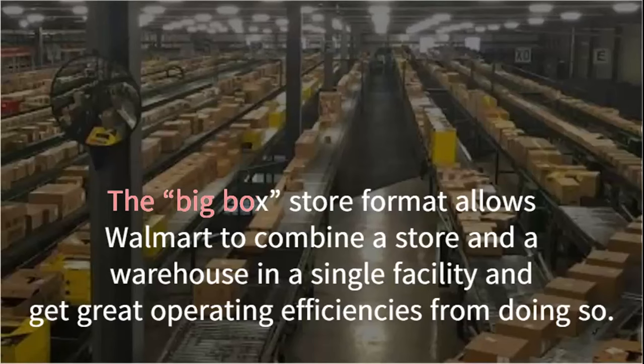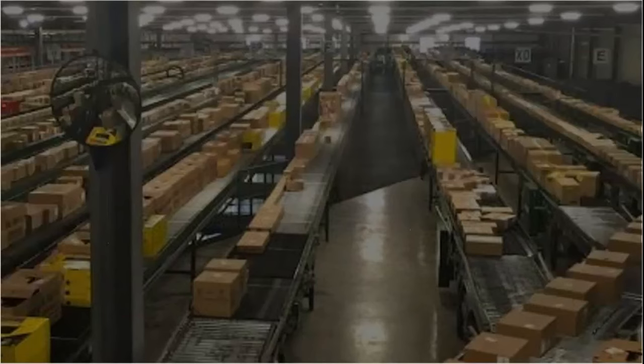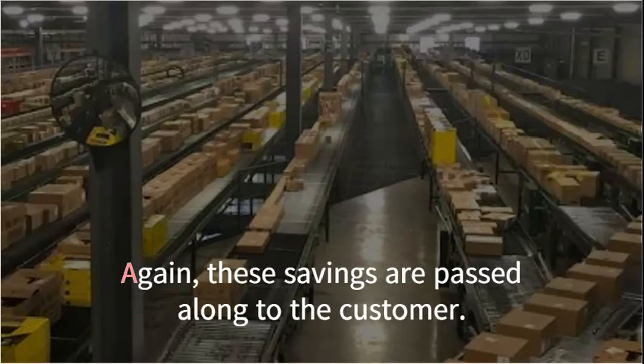The big box store format allows Walmart to combine a store and a warehouse in a single facility and get great operating efficiencies from doing so. The big box is big enough to hold large amounts of inventory like a warehouse. And since this inventory is being held at the same location where the customer buys it, there is no delay or cost that would otherwise be associated with moving products from warehouse to store. Again, these savings are passed along to the customer.